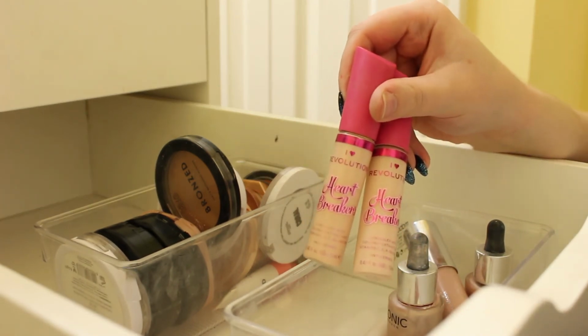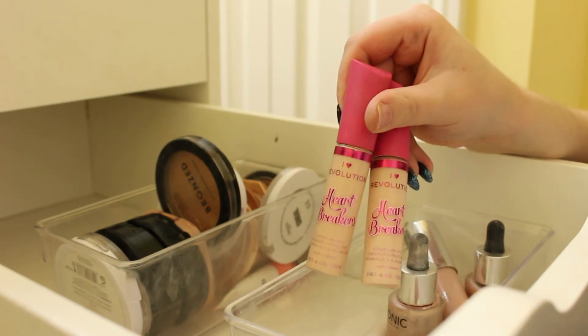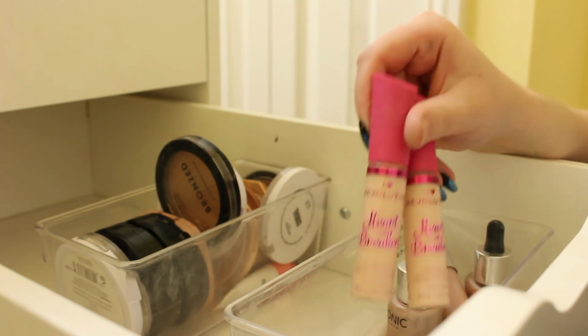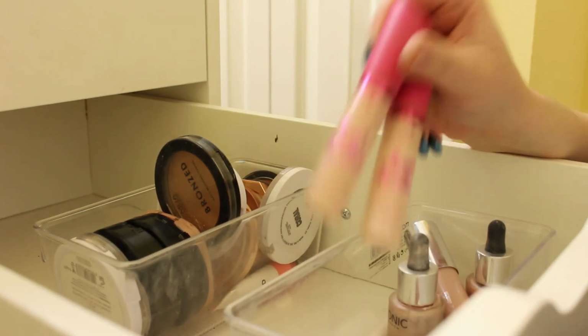I feel like no one ever talks about them. They are a thinner formula, they don't have as much coverage, but because I have under eyes that crease so much, I really like these because it's a thinner formula that doesn't crease as much on me, so I like these. I will repurchase these. I'm just a huge fan, and I think these are just never talked about. So yeah, I think it's a shame because I do really like them.